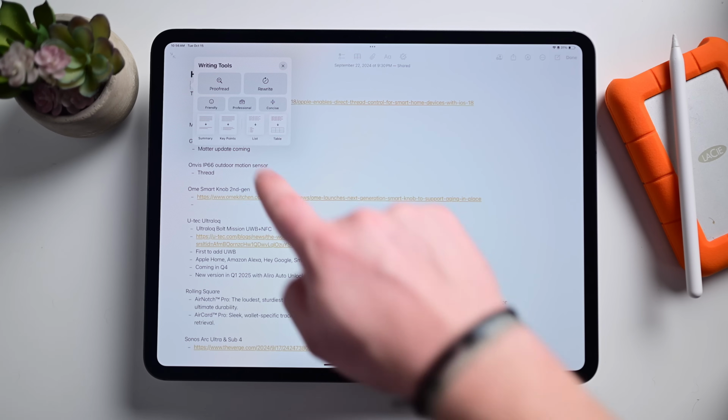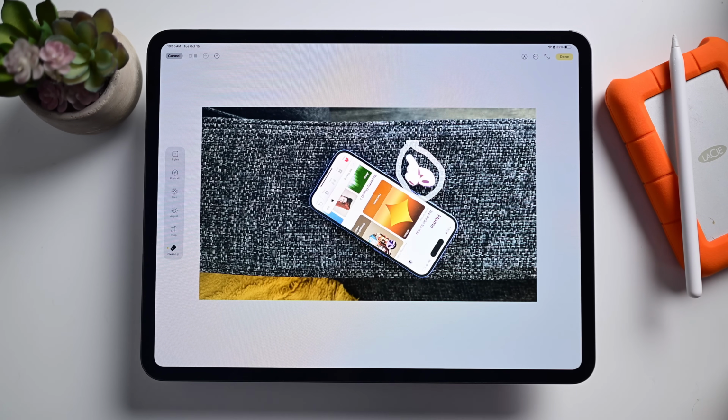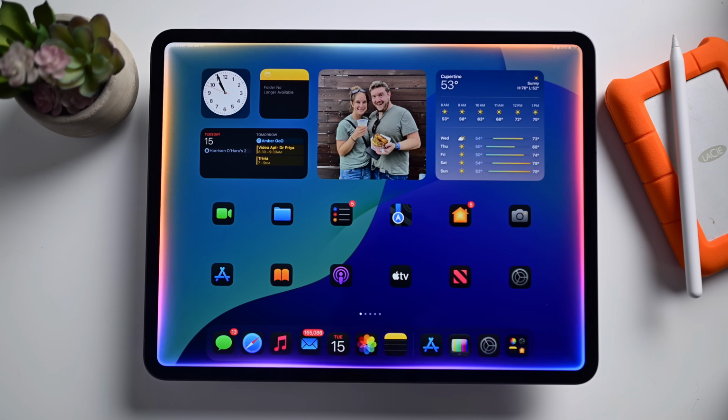The big thing though is Apple Intelligence. This is arriving in iPadOS 18.1 at the end of this month in October. This first piece of Apple Intelligence includes a bunch of features. You'll have notification summaries, cleanup tool in the Photos app, a redesigned and more powerful Siri, writing tools, email summaries, and more. If you want to learn more about Apple Intelligence, I have a whole video rounding up all of those features that will go live when that update does over on the channel.